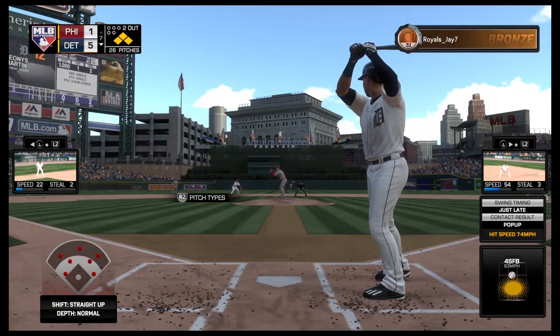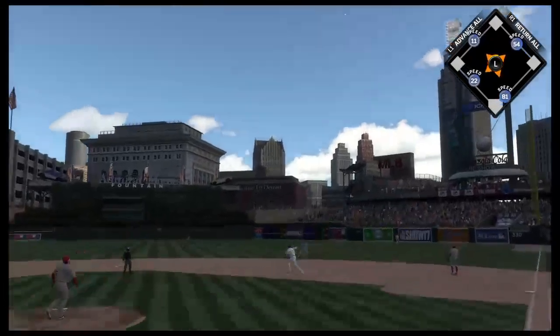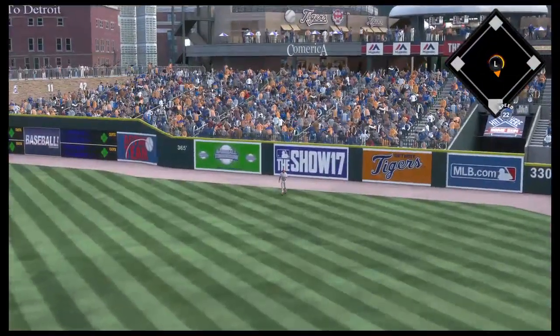Here's Leonys Martin. It's been a nice game for him. 3 hits, including a homer to this point. Skied into straightaway right. Altherr has it in his tracks, and that ends the inning.